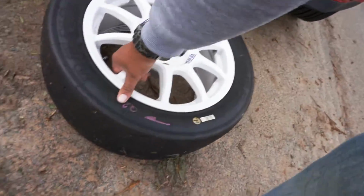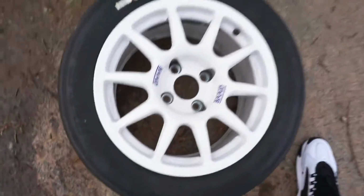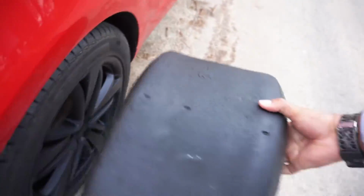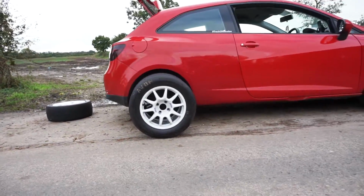But bro, mate. Let me put this up against the IB first, just to give you an idea of how big these are. Mate. Oh man, I'm so excited.